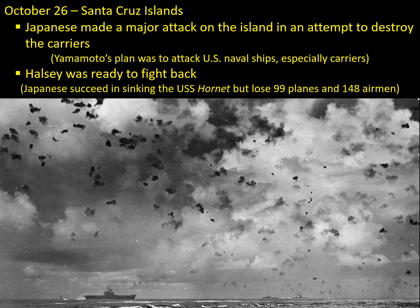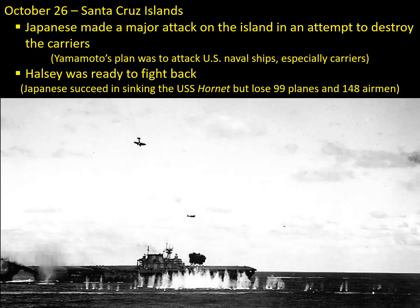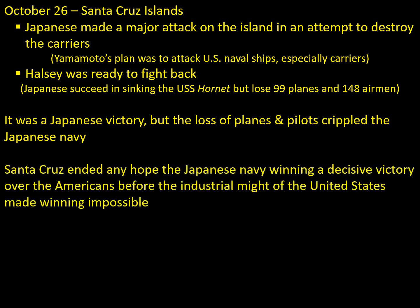The Japanese do succeed in sinking the USS Hornet, which had carried the Doolittle raid bombers to Japan. But the Japanese lose 99 planes and 148 of their airmen. As we can see here, the planes dropping bombs onto the Hornet. It was a Japanese victory, but the loss of planes and pilots crippled the Japanese Navy.